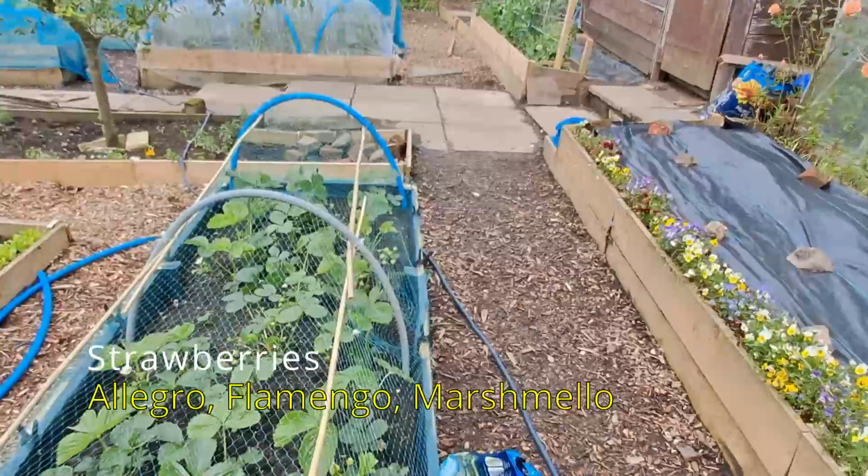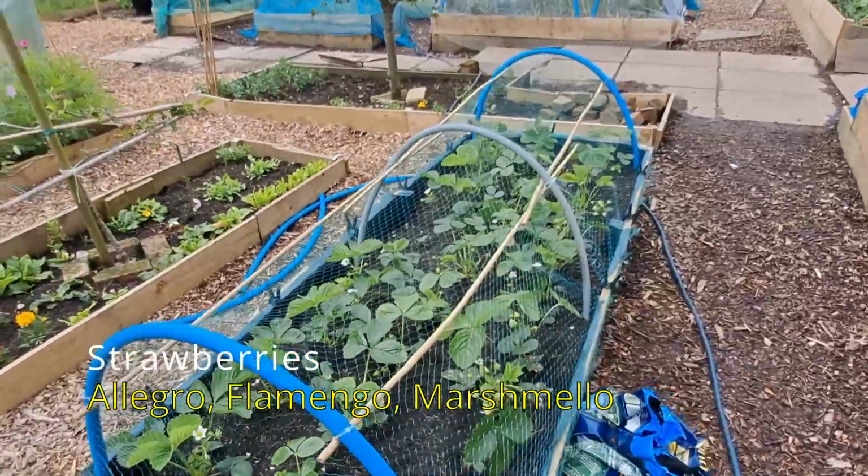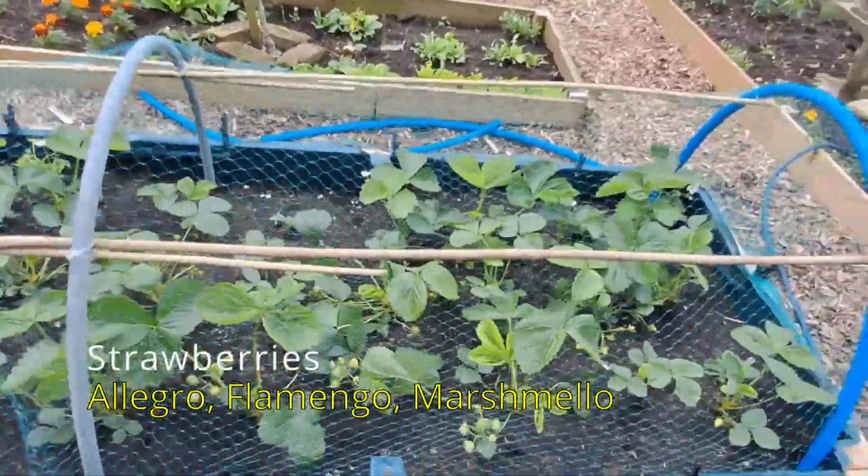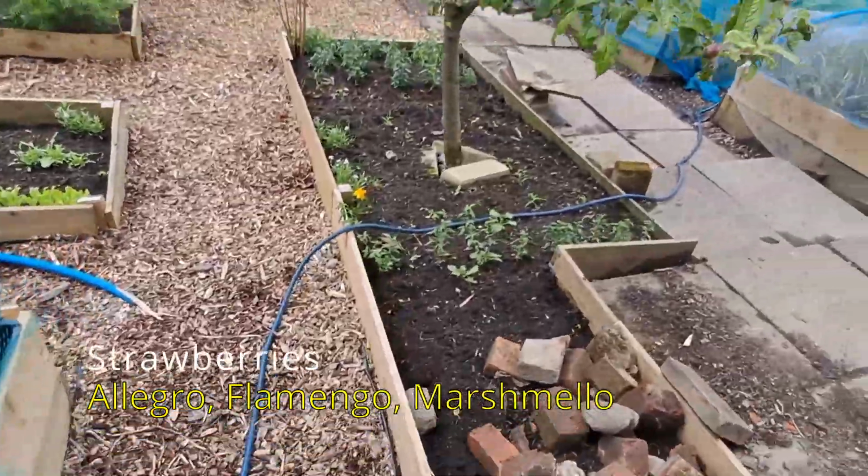This is the strawberry bed. We have 3 rows, beginning from the closest ones: Allegro, Flamenco and Marshmallow. They were all bought as bare roots.